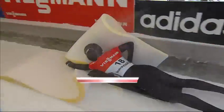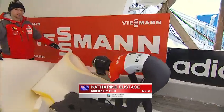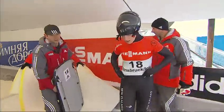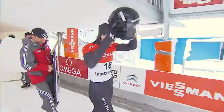Didn't have bad execution on that descent there, but the deficiency at the top just didn't allow her to be competitive, Martin. Well, she'll be looking forward to going to St. Moritz for the World Championships. That's where she's produced her best ever World Cup results. Last 2 seasons, she was 5th place.